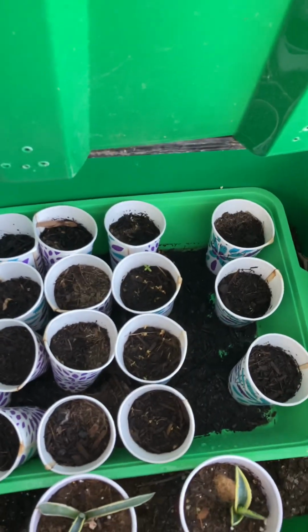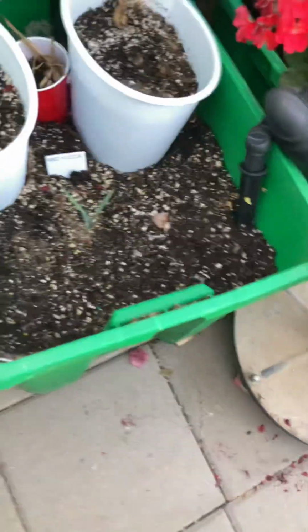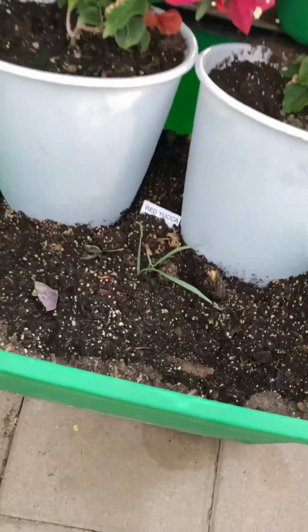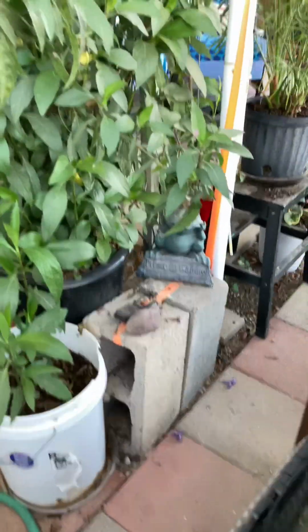This year has not been a good year as far as seeds are concerned. I'm having problems with the seeds. But my little yuccas, I have 3 of them. One here, there's one, and there's one down there hiding under the carrots. But they're native plants and they will get big, so I just went ahead and put them in a big pot. Let's see, that's basically it, other than this.